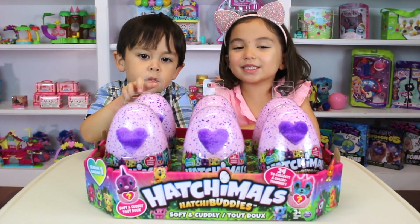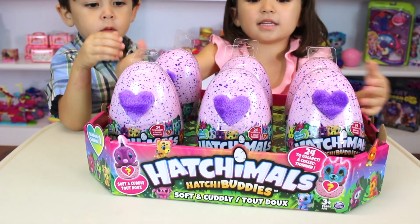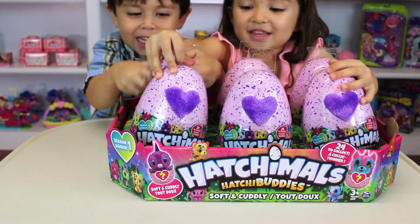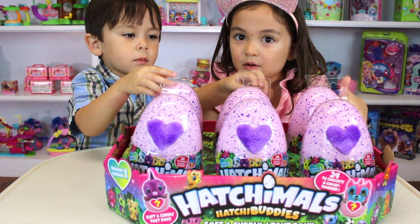Today we are going to open Hatchibuddies. Yay! They're going to be our little buddies. Look at the heart, guys. It's so fuzzy, so fuzzy. Not too fuzzy though. Yay. Some dog fur, but no ticks.